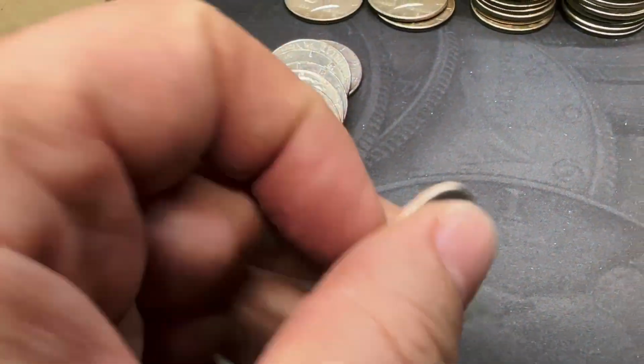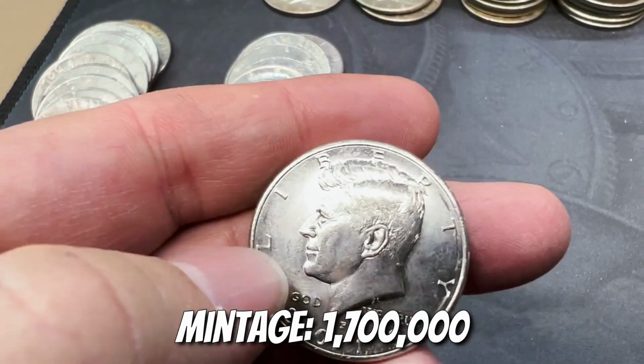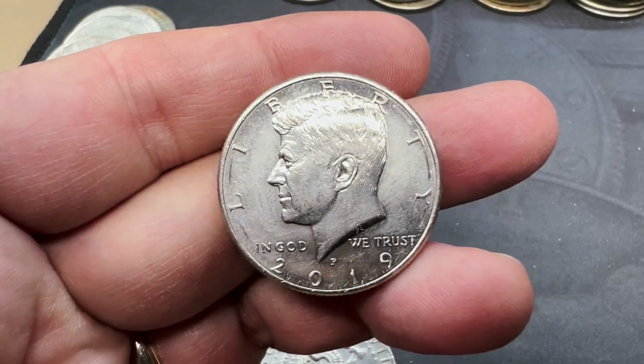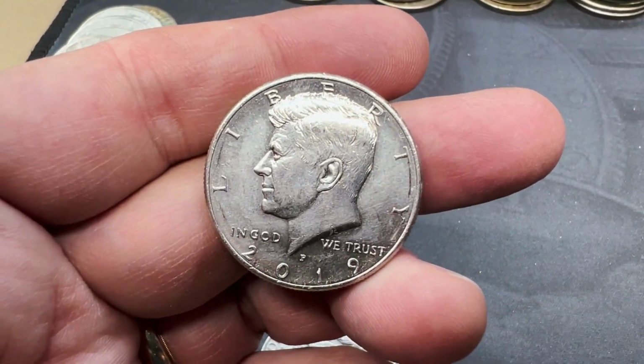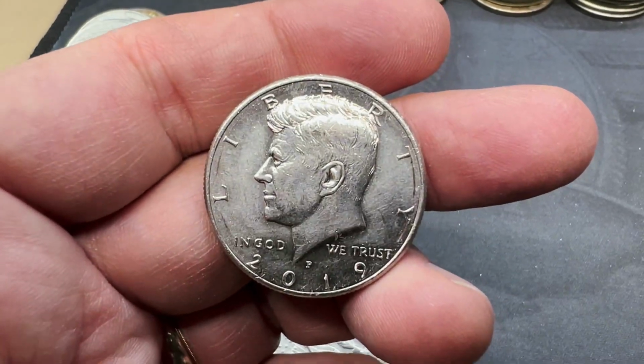And just a coin later, we had a 2019 Philadelphia. Now, we've got a little bit of Ring of Death on this one. Not something I'll hang on to because it is damaged, but still a really nice example of a not intended for circulation coin in circulation.